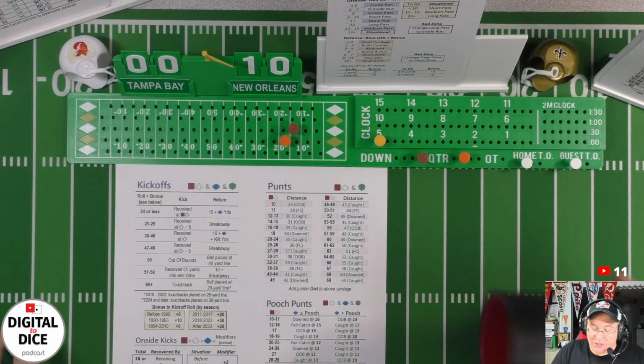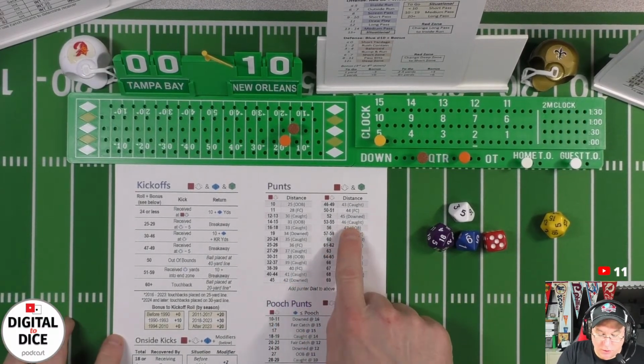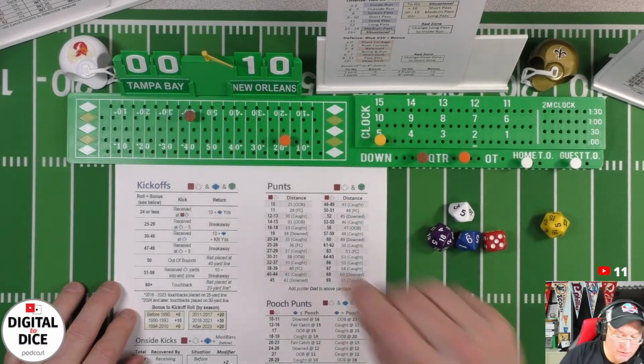All right, Tom Blanchard will come in to punt this one. And so don't have any penalties or anything. So I got a 55 on the punt. Ooh, that's going to be a good one. 46-yard punt, and it's caught. So 46. So 5, 10, 15, 20, 25, 30, 35, 40, 45, 46.